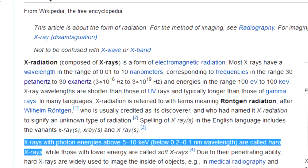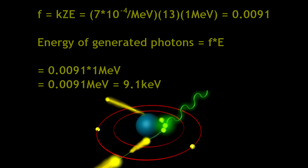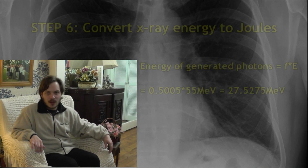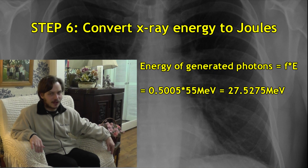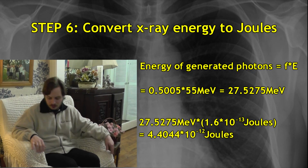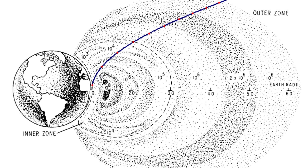This puts them in the category of what are called hard X-rays, which can penetrate solid objects, such as people. Even if we assumed that the electrons had energies of 1 megaelectron volt, their bremsstrahlung would still fall in the hard X-ray range. So just how much energy are we talking about here? Well, for 55 MeV electrons, which thus produce X-rays with 27.53 megaelectron volts of energy, that gives us 4.4 by 10 to the minus 12 joules. Now, hold on to that number because the next two steps depend on which region they are travelling through.